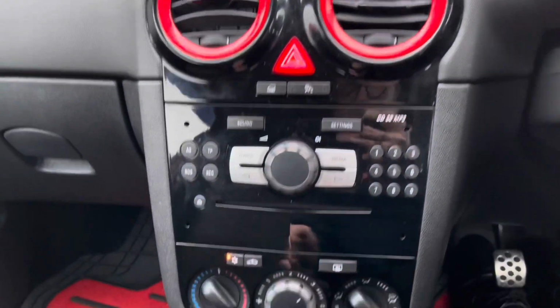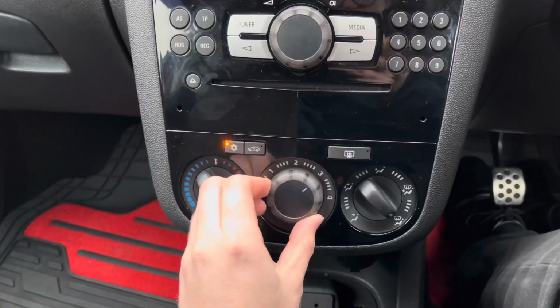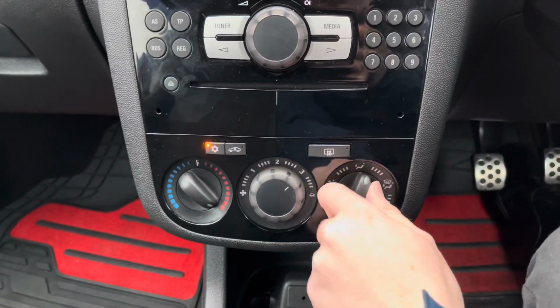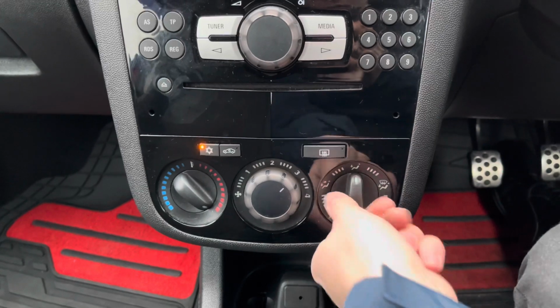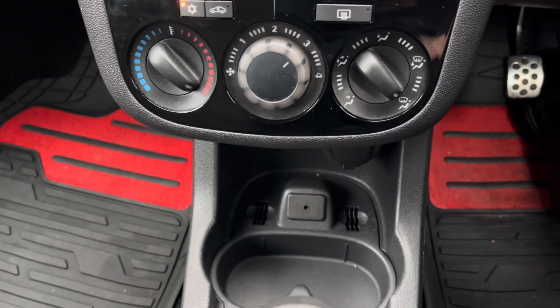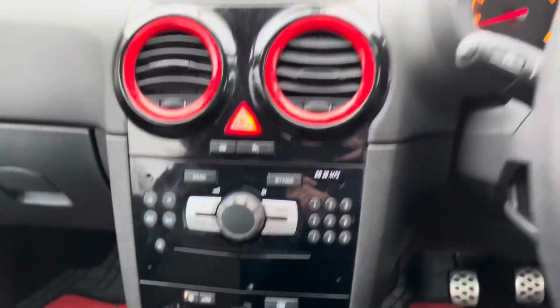You have your button there for locking the doors, and here below you do have your air conditioning. You can keep the vehicle nice and warm or cool with the controls very easy to use with a nice clear layout. You have your auxiliary input there along with 2 cup holders and some coin slots as well.